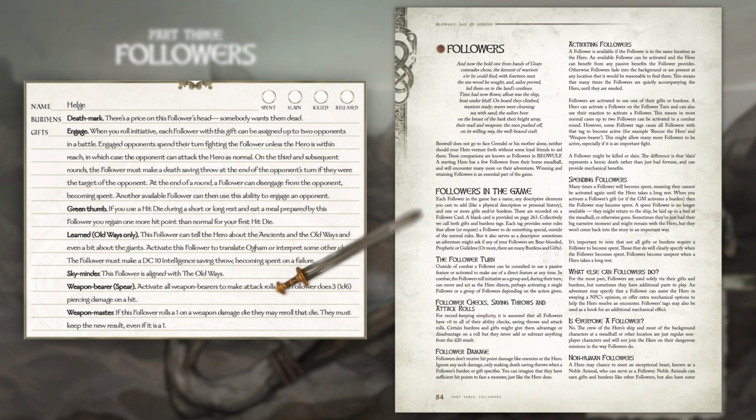Once in combat, followers take their turn collectively on the same initiative roll. The hero can direct them to take actions on the follower turn during combat, and additionally, the hero can use his or her reaction to activate a follower. Generally, this means that 2 followers can be activated during a round of combat. However, some tags allow all followers with the same tag to be activated at once, such as the Rescue Hero gift.